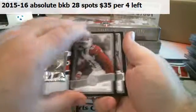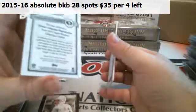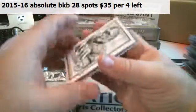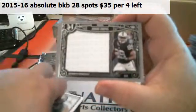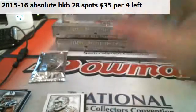Dan the Man. Base. Looks like a Jerry Rice insert, not numbered. To 249, Amari Cooper for the Raiders.